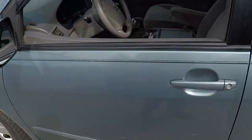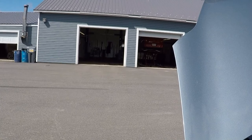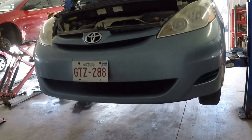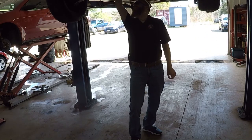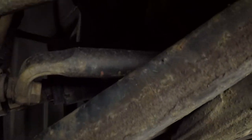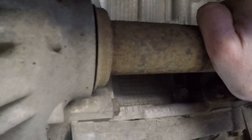So I got a call from my honey today telling me she smells antifreeze in the old toy Rolla. So we're going to see if we can find out where it's coming from. 381,937 miles. Well, I don't see any antifreeze leak in here. This little leak here, I would say, might just be an axle seal. But it sounds like she's got a steady bearing going in the axle. We'll do an oil change and grease everything up while it's under here, or while I'm under here.